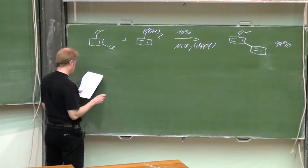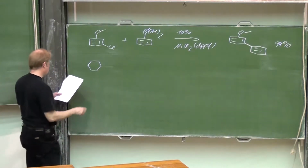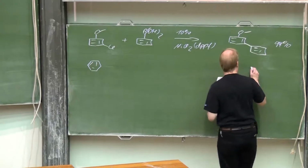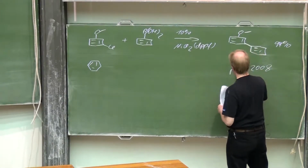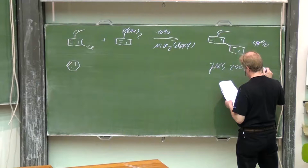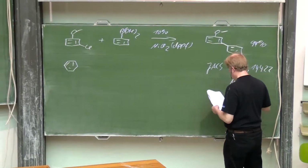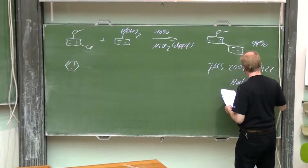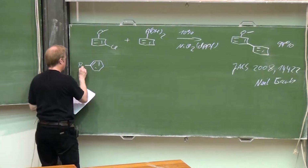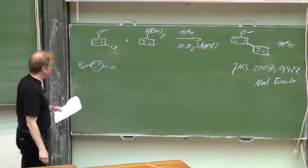And a very nice example of a stepwise Suzuki coupling was published in 2008 in the Journal of the American Chemical Society on page 14,422. Neil Garg's group at UCLA. So, it's worth having a look into that publication.